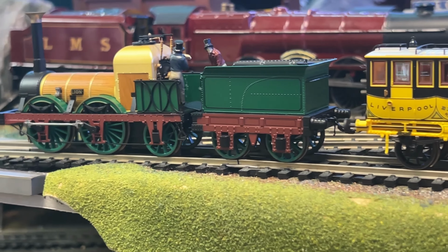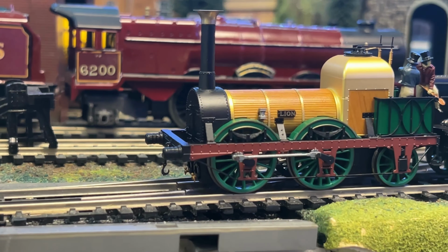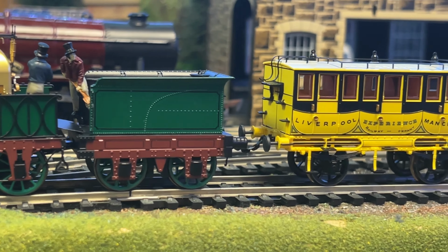So 15 years later it was still in the docks being used as a pump, and in 1928 it was replaced by an electric pump. It was at this time that the Liverpool Engineering Society became aware of its existence. Lion was rebuilt at the Crewe Works, with various bits being added in.